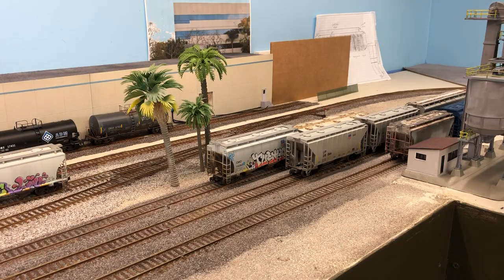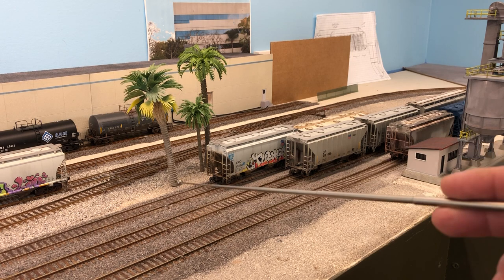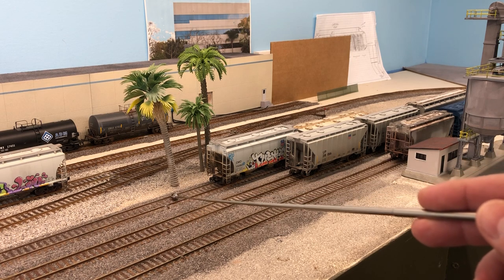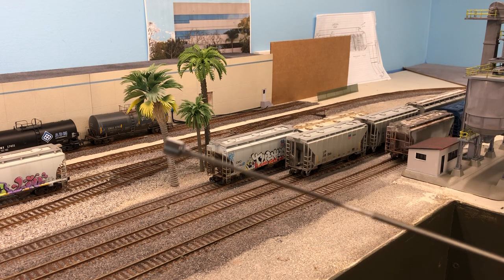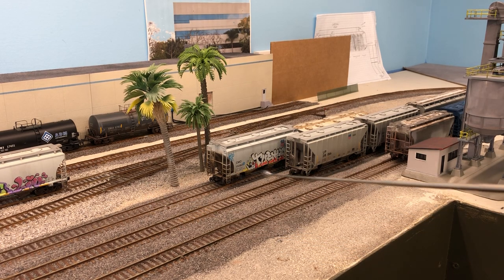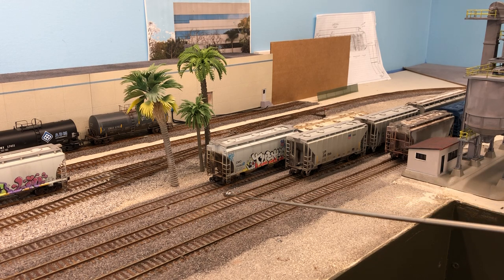So, yeah, in real life, or prototype, I believe the local would drop the empties, or the loads, on the outside track here, and also pick up the empties. And then the track mobile would work all the tracks. On the prototype, again, it's three tracks. This would be two tracks. So it would shuffle the loads in and out of the loading area.